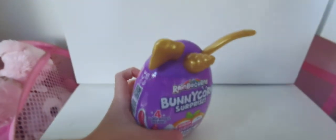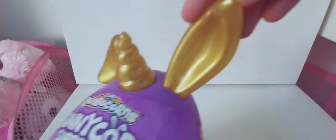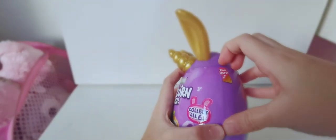Guys, today I'm going to be opening this bunny unicorn surprise, and it has some ears on it. It's so cute, and they're golden and really glittery. So there must. So I'm going to go here. It says pool here. So I thought it says pool there.